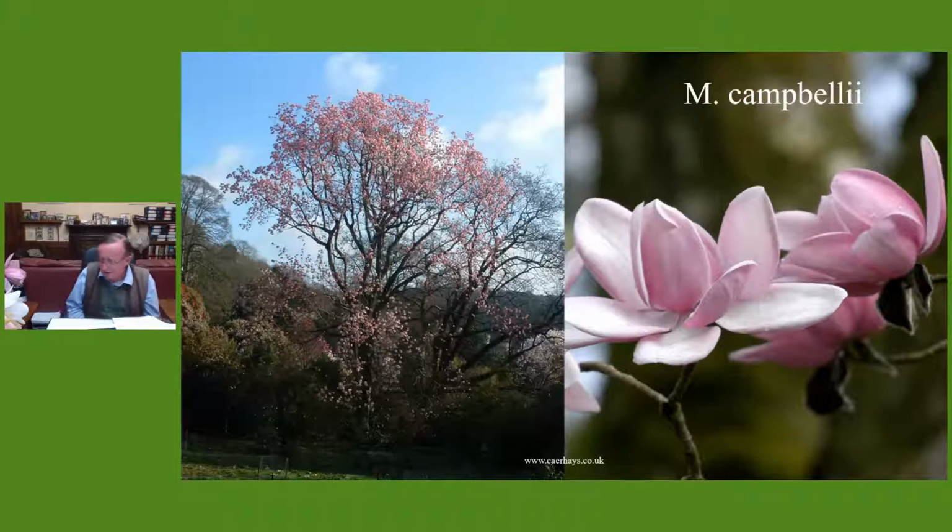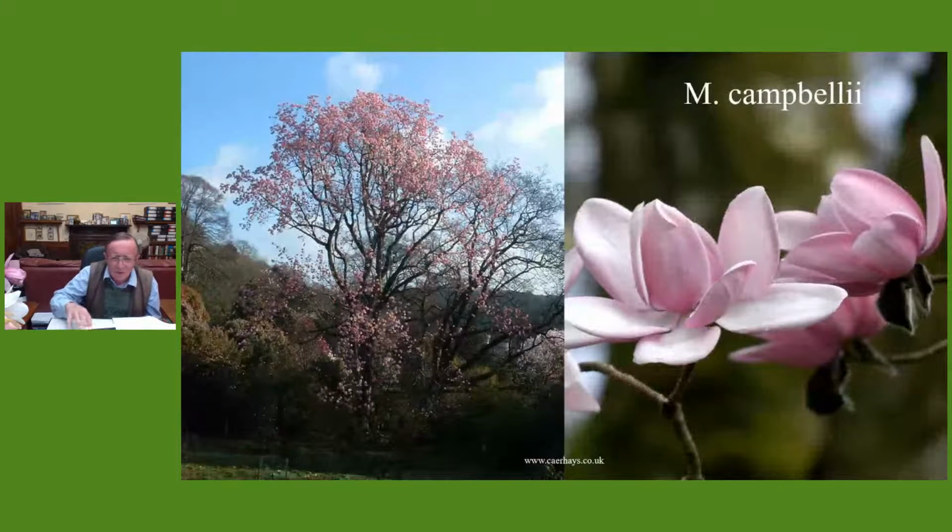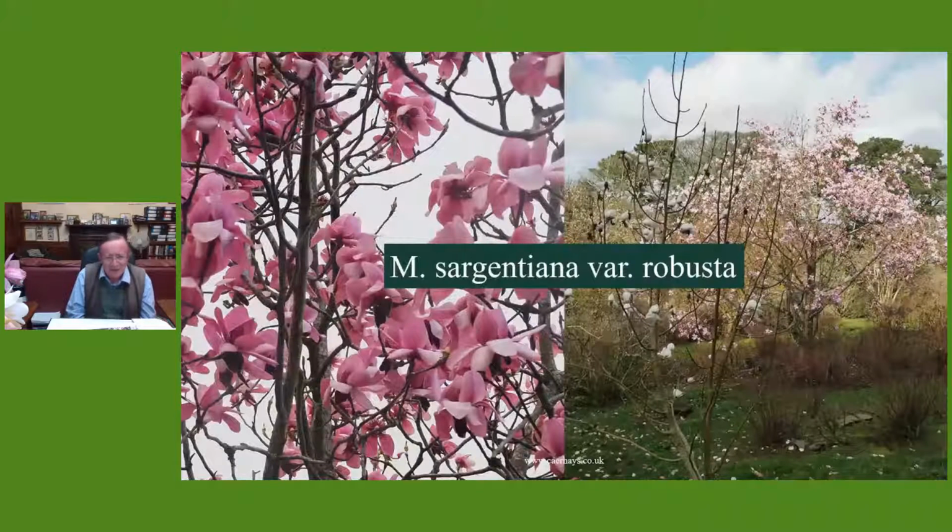It's quite different in context. What I'm going to try and explain to you is, if you just flip back to Magnolia campbellii for a second, you see how the center of the flower is pointed. And that is the way in which, when you look at a magnolia, you can tell if it's campbellii, because it's pointed. And then if we move on to Magnolia sargentiana robusta, which is on the next slide, you'll see a completely different flower habit.